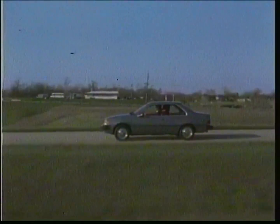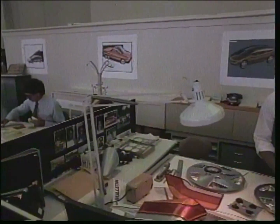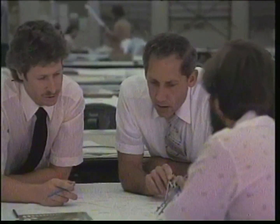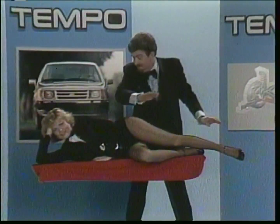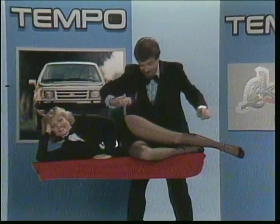I guess that Tempo ride is a little bit like floating on a flying carpet. Those Ford engineers are magicians in their own right. They believe that the true mark of excellence in an automobile suspension is how seldom the driver and passengers ever notice it. But Tempo's four-wheel independent suspension is real.